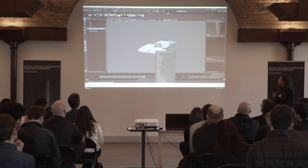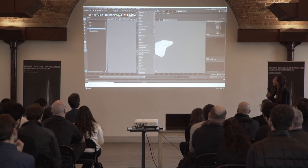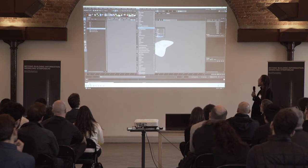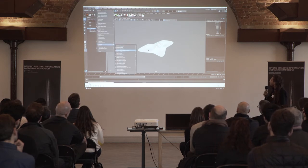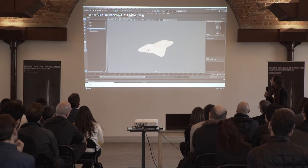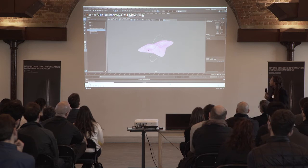And if you want to make some quick deformations to the surface, which Maya does much better at this point than 3DEXPERIENCE, but 3DEXPERIENCE is still quite functional. And then ultimately revise the shape and then bring it back and then continue the downstream workflow.